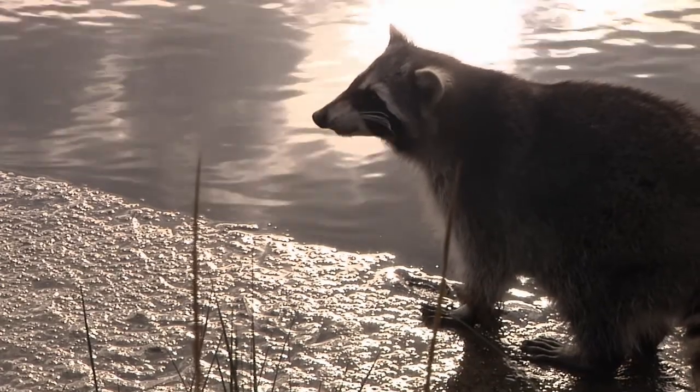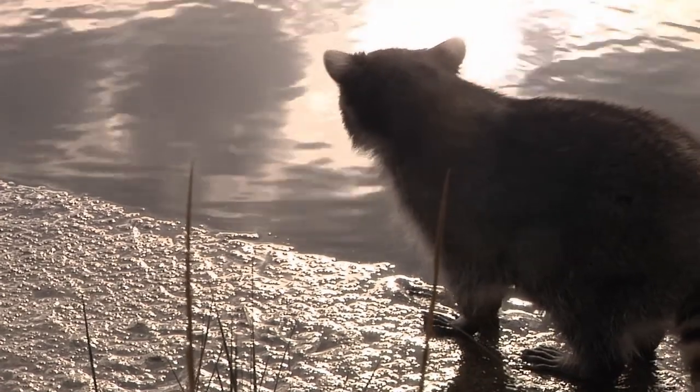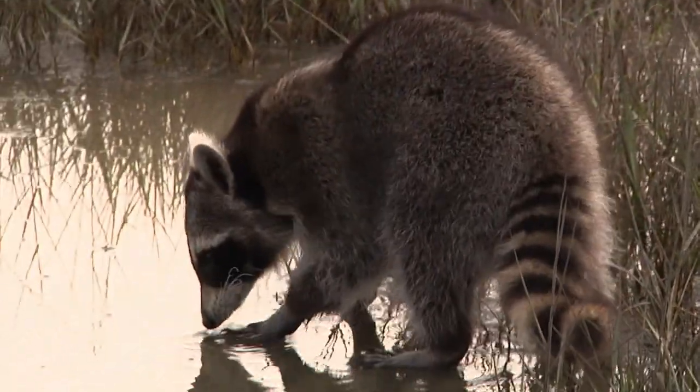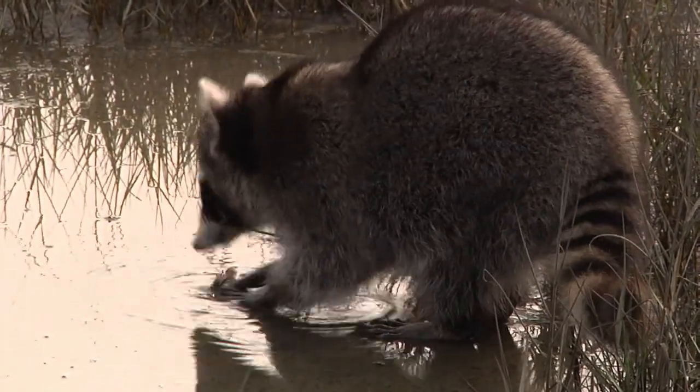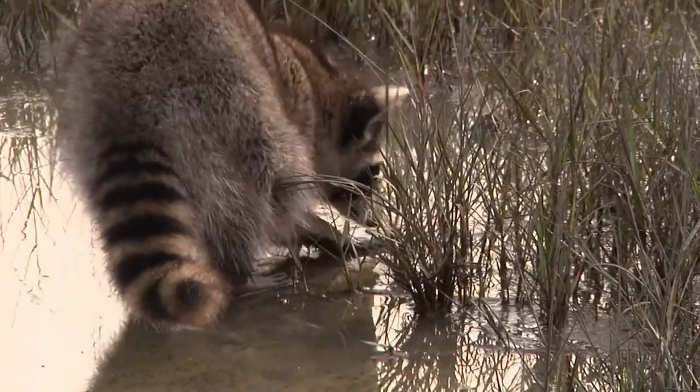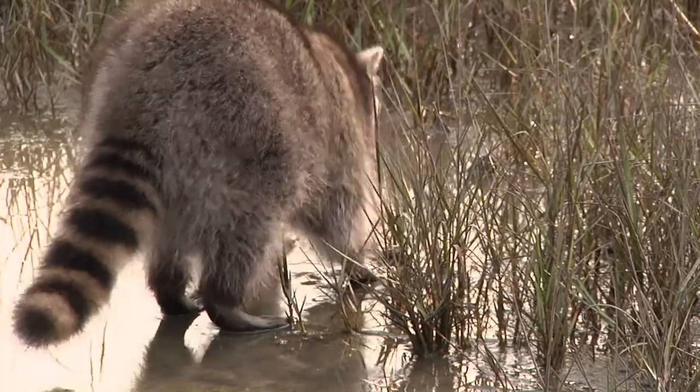And so these guys will actually take things that they want to eat and they'll dip them in the water. People used to think that it was because they didn't have sufficient salivary glands, but the real truth is they just like to dip things in the water to kind of help separate them and just kind of help wash out the stuff that they don't want to eat.